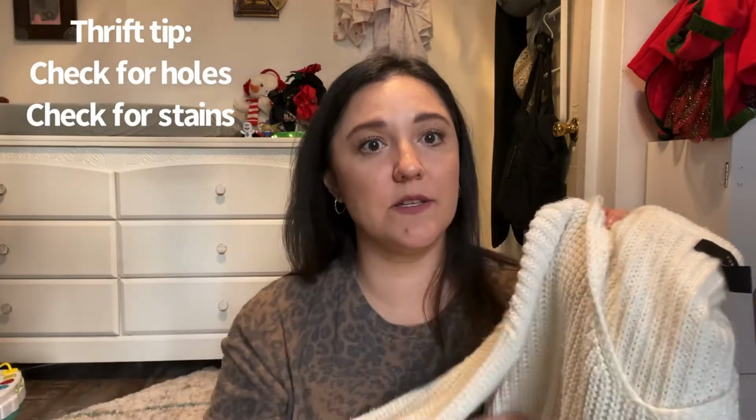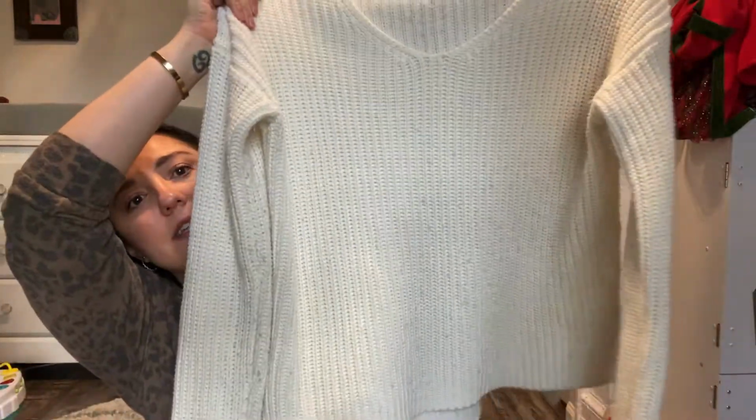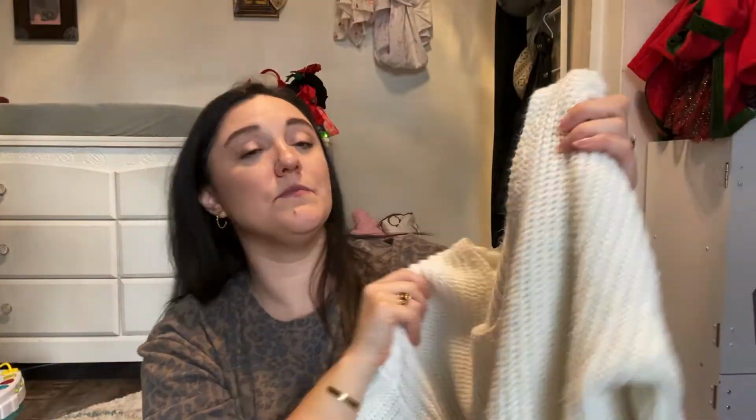All right, so first we have a sweater from Forever 21, and it's this beautiful off-white kind of cream color. So definitely when you are browsing through the thrift store, you're gonna want to look for things that don't have holes, because sometimes they do, and they'll sneak up on you, especially in the armpit area, because that's happened to me before. So as you guys can see, this is a size medium.